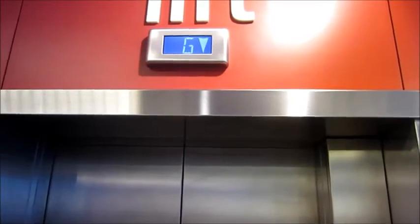And now to the lift in TK Maxx, which is an Otis Gen 2. Please close the... This is a really good Otis Gen 2. It's really nice and fast. HSBC has a lovely old staircase.